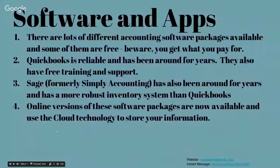Okay, so we're going to talk about software and apps. There's a lot of different kinds of accounting software packages available out there that you can use to keep track of your accounting stuff. But beware of what you're getting. Some of them are free, and you often get what you pay for with those. They also don't always have the best support available to you.